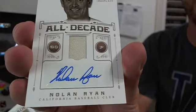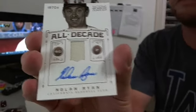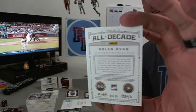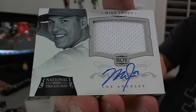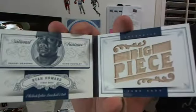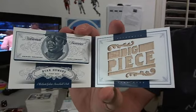Nolan Ryan, California Angels, 1970s all-decade, Jersey Auto, numbered to 10. Oh fuck, jeez. Have yourself a box while we're at it, Kiki. Right behind that you get the Mike Trout, Jumbo Relic Auto, Rookie of the Year, for the Angels. Have yourself a box, sir. That one is number 29 of 99. And the last card is a big piece, Ryan Howard for the Phillies. Ryan Howard Jumbo Bat for the Phillies. Go with the logo man's.